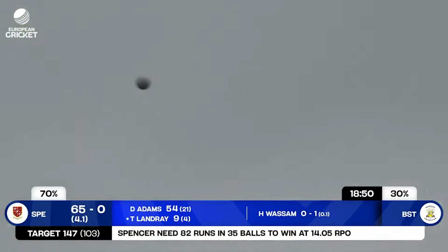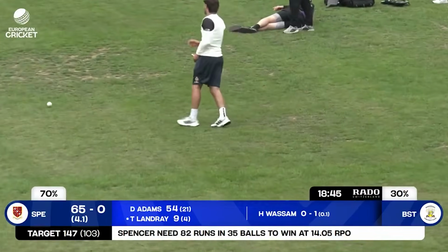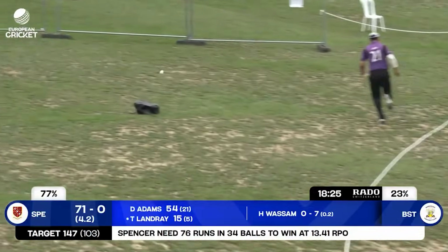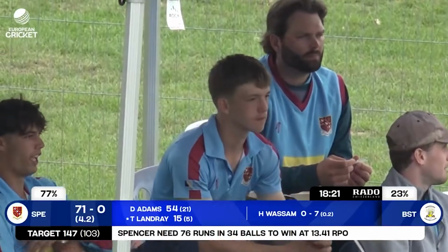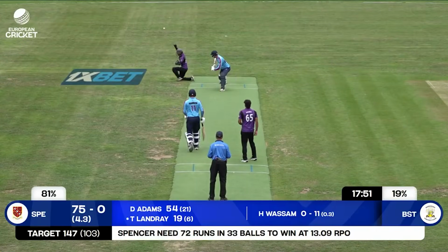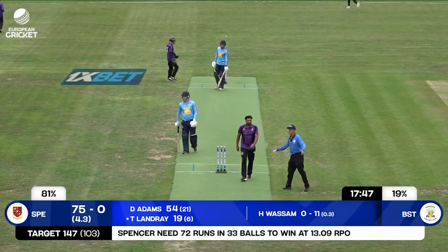He gets hold of all of that one. You could hear the crack off the bat there. Now, there's a few kids around, certainly not as many as yesterday. This time Landry goes legs offside, and he's going to get that one as well away. So it's a 6 followed by a 4. Round of applause there. Well, that's wide going wider, and that's certainly something Banstead can't afford.